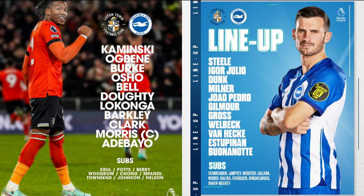Luton lead 3-0. Lamptey is fed down that left hand side. Lamptey goes backwards and then Julio is forced back as well. Forced back again, to Steele. So Steele in goal for Brighton. They have three in defence: Igor Julio, Lewis Dunk and Jan Paul van Hecke. Their wing-backs now are Lamptey on the left hand side, and on the right hand side it's Hinshelwood, both substitutes. Midfield is Gilmour.